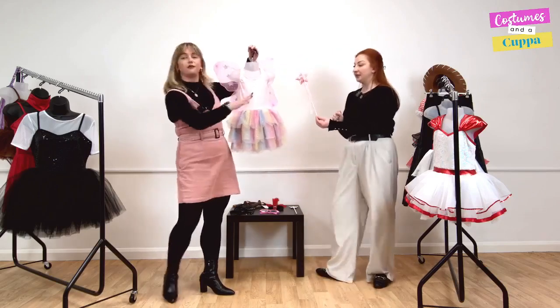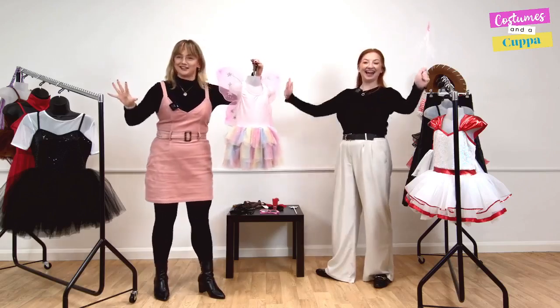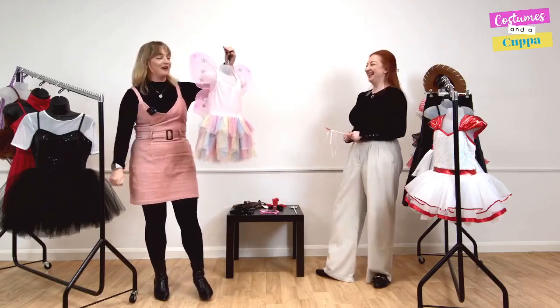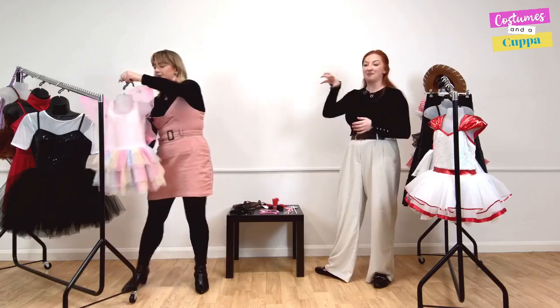We love that. And we love wands for little ones, don't we, Kat? Because we know a lot's going on with hands and dancing, so it keeps them busy. We love a prop on the little ones, and I'm sure all of the teachers do as well. So that is a great set to have along with the fairy costume. Yeah, and the colours match perfectly.